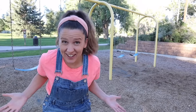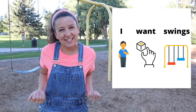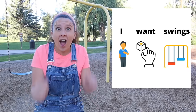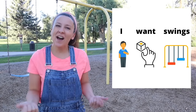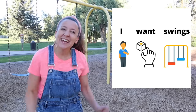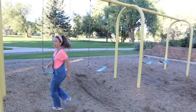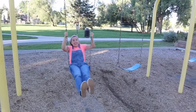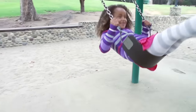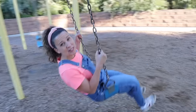Do you want to go on the swings? Yeah? Okay, say I want swings. I want swings. Good job. Let's go. I like swinging with you. It's so much fun.